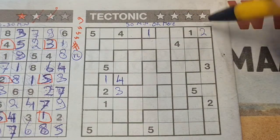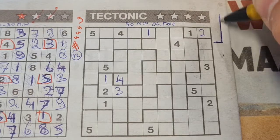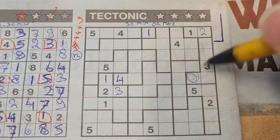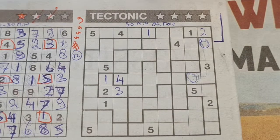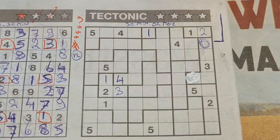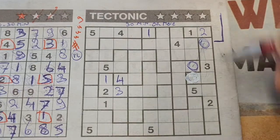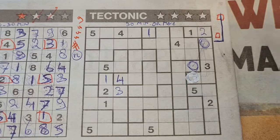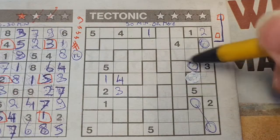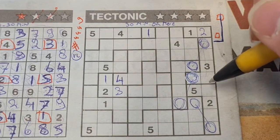Okay, here we have the L shape. Let me draw this here, the L shape. When you see the L shape mirrored, this box has always, oh wait, not this box, that box. Confusion. Okay. This box has always the same number as that box. So this box is always the same number as that box. Here, another L shape. This box has always the same number as that box. Another L shape. This box has always the same number as that box. Okay. More L shapes? No.